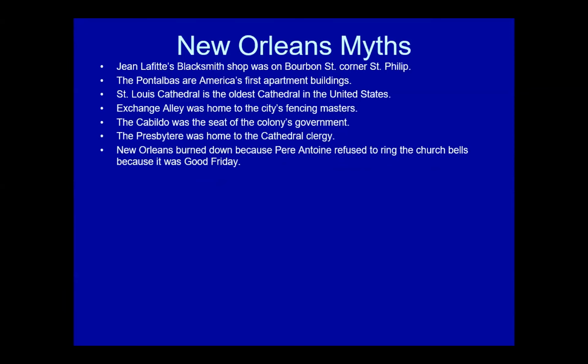New Orleans burned down because Père Antoine refused to ring the church bells because it was Good Friday. This poor priest has gotten a bad rap all these years, and there is no evidence that this was the case. Apparently, Grace King found a magazine from the period in which a French writer says he heard this story, but he didn't believe it was true at all. She put it as fact, and it's been around for the longest time.